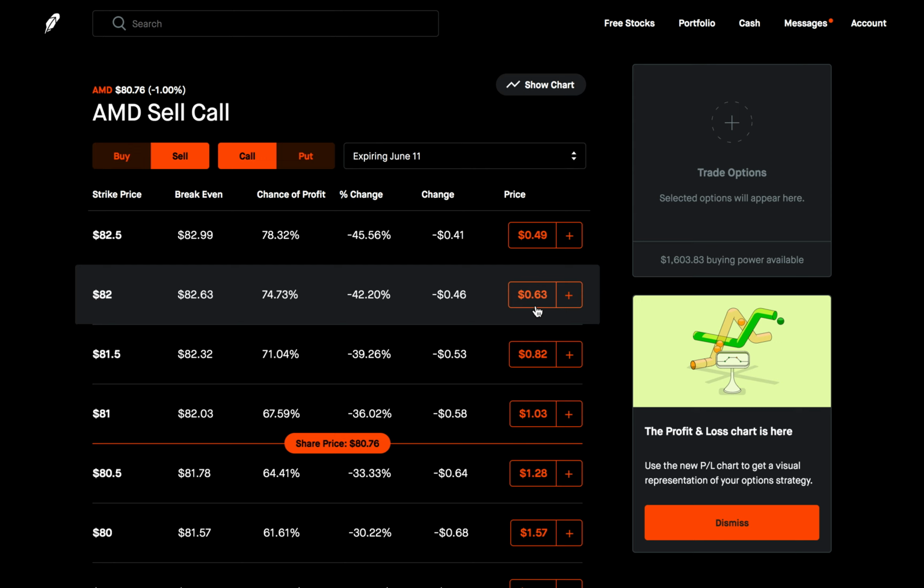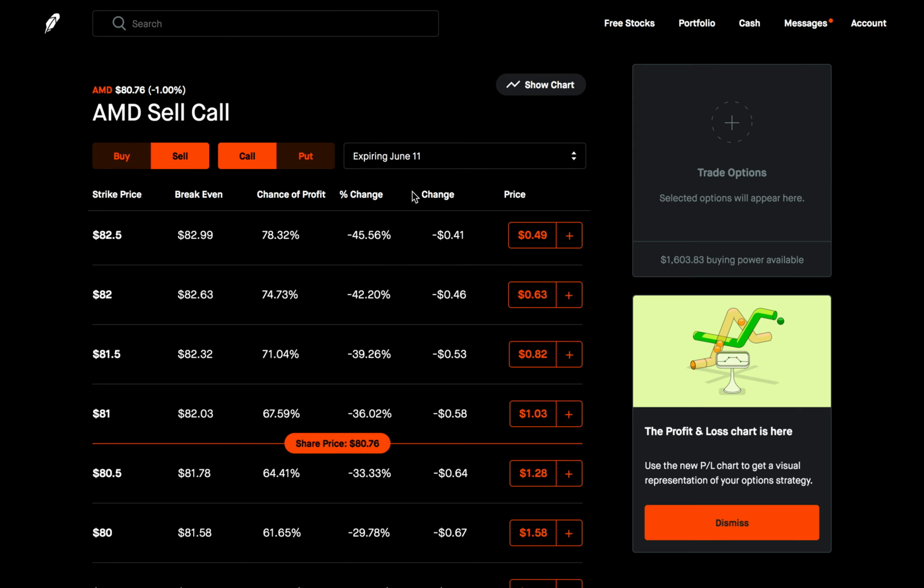Now that we understand that, though, we can kind of see what one advantage here would be to selling puts versus selling calls. And that would be that by selling puts, this will allow me to get the stock at a bigger discount. Because again, to sell calls, you need to own 100 shares of the stock. I'd have to buy AMD right now, 100 shares at least. That would cost me $80.78.